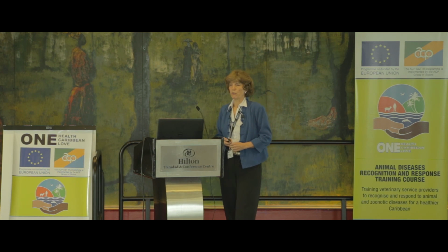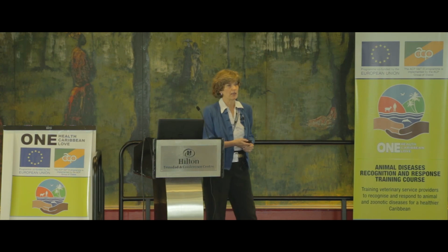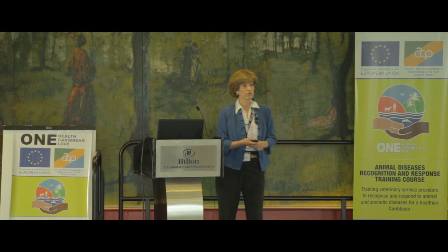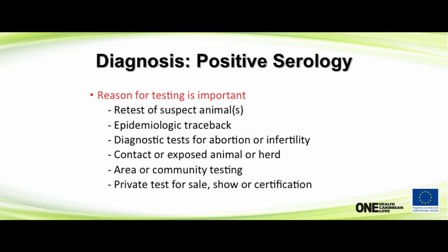When we're looking at the positive serology, if you have a positive blood test, the first question they always want to know is, is this infected or not? One of the things that I'll look for first is to find out why we are testing this herd. Are we testing it because we have a retesting of an animal that was positive before? Or it's an animal that came out of a known infected herd? Did it abort? All of these kinds of questions are really important. These top ones, contact or exposed animals, area community testing, and an area of infection, are indicators to me that I better pay attention to this blood test.